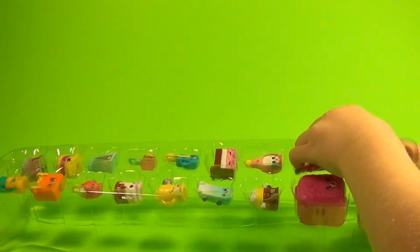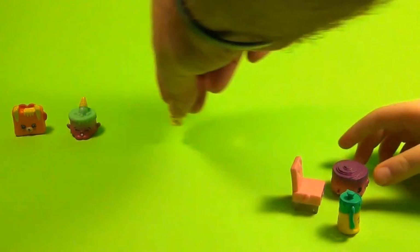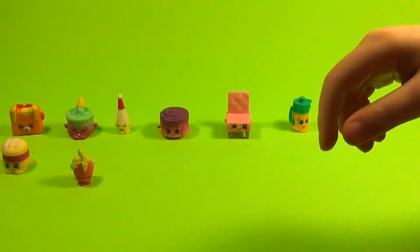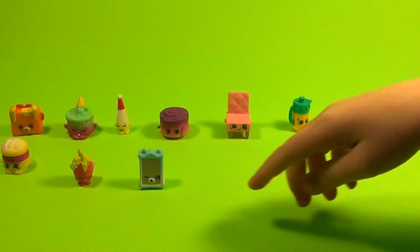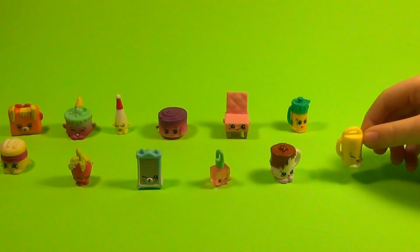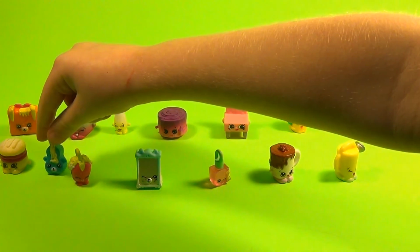Let's see which one. We got a chair. We have a mug. Yay! We have an ice cream cake. Yay. Strawberry. Got strawberry. Look, we got a little pumpkin. We got a mirror kitty. Kitty pet, can you see how cute it is? Got Lippy. We got Coco. Got a watering can. And we have a guitar. Oh my god, we have a bear guitar.